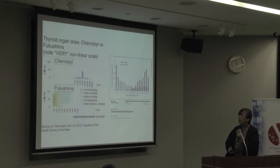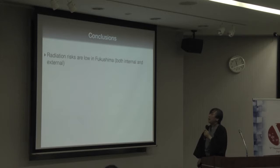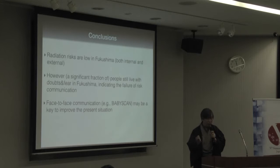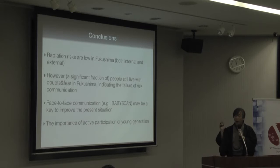So, conclusions. Radiation risks are low. Risks are low in Fukushima. Still, people live with doubts and fear in Fukushima, indicating the failure of risk communication in the initial phase. The face-to-face communication is very, very important, and the importance of active participation, as we did, of the young generation is very important.